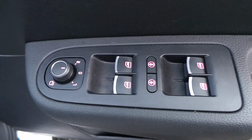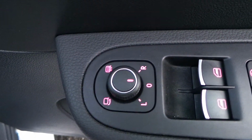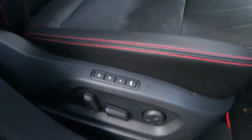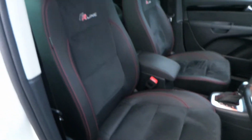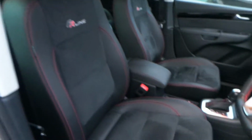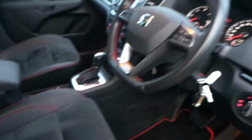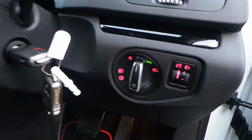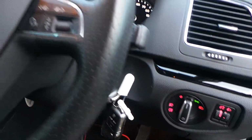Inside there's 4 electric windows with electric heated folding mirrors. Electric seats at the front with the memory function. Part leather interior with the red stitching. Leather multifunction steering wheel with automatic lights.